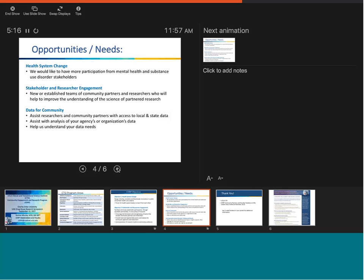We need more participation from mental health and substance use disorder stakeholders. So how many folks here are treatment providers? Okay. We need more participation on studies. You're hearing a lot of information today on research that's going on with substance abuse, and in many of these studies, we can use more assistance from the community in terms of how the study should look, what questions you have, and in recruiting folks to participate in the studies.